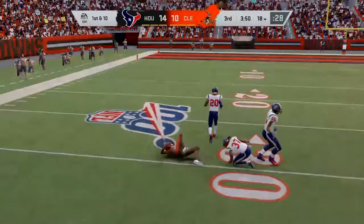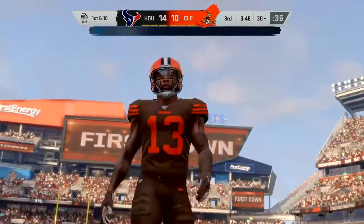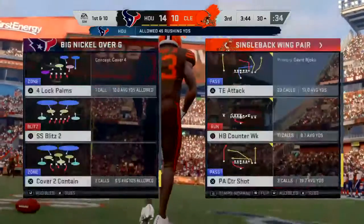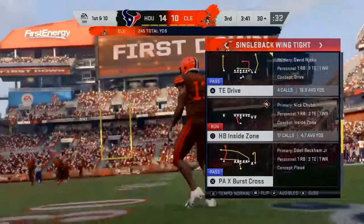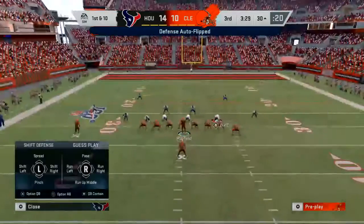And that's caught inside the 35. It's a big play there for the Browns. 52 yards. And at this stage, down in the second half, looks like they just wanted to find a way to get it in the hands of their playmaker, and they did.